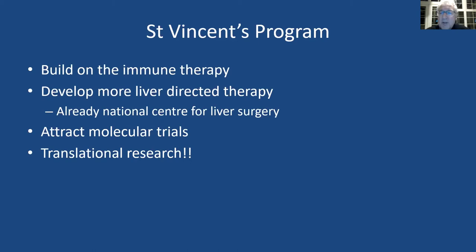We have a long track record in a hospital of doing immune therapy for a number of cancers, and we're particularly keen on doing translational studies, which will enable us to see if we can actually improve on it.